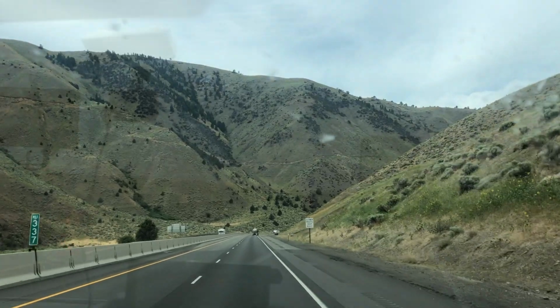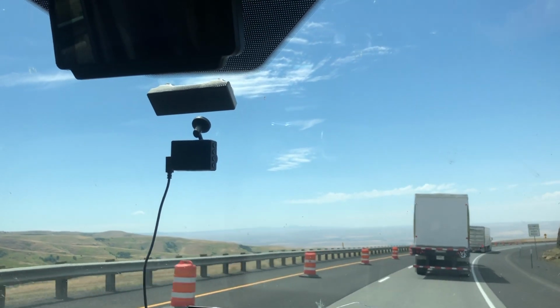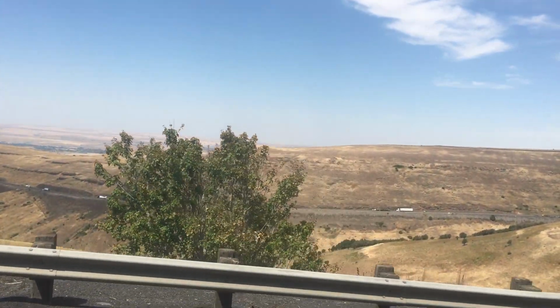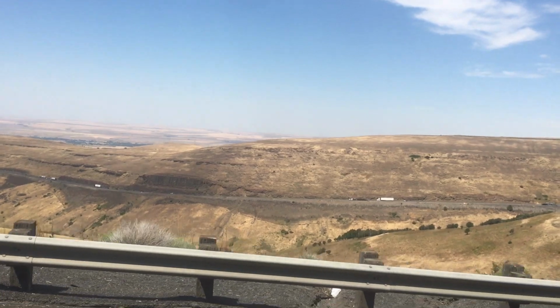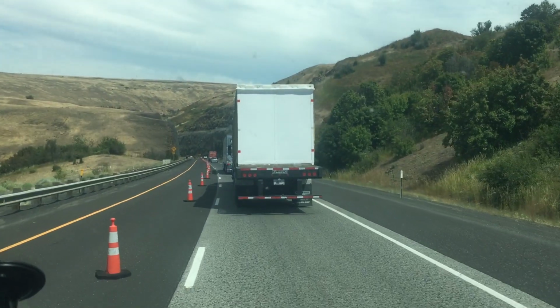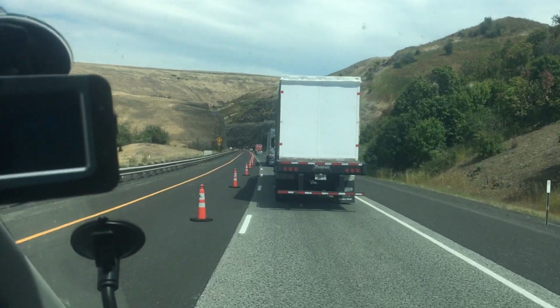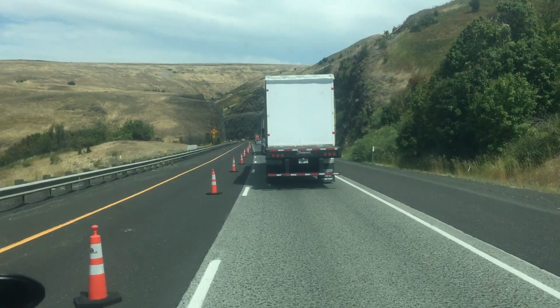I call these mountains. Look how far down that is. Yeah. Wow. So we're currently on a 6-mile long, 6% downgrade in heavy traffic. And we're doing 9 miles an hour. Because it's a construction zone.